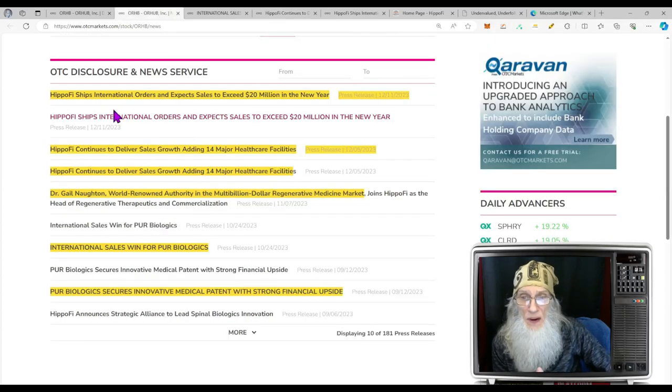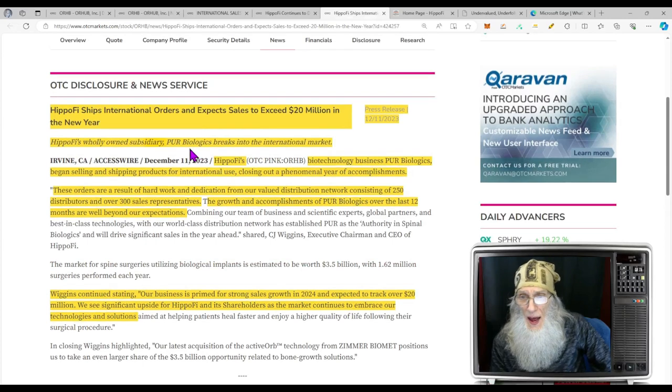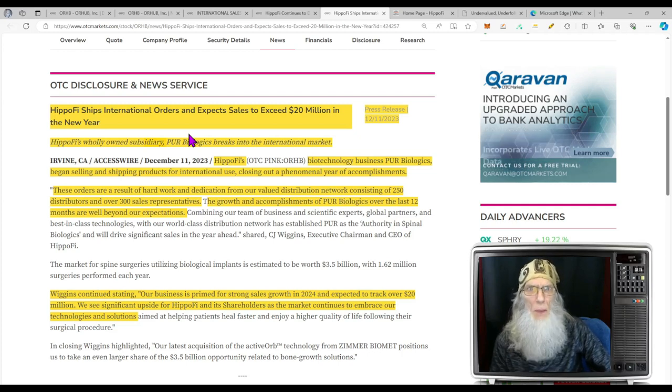And then that last piece of news came out today. HippoFi ships international orders and expects sales to exceed $20 million in the new year. Do you remember what her annual financials were?